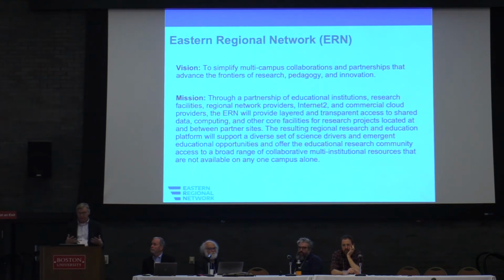So through partnerships, educational institutions, research facilities, regional network providers, Internet2, commercial cloud providers, other groups within the area, how do we work together? And so we're trying to come up with a layered and transparent access to shared data, computing, and other core facilities. So the way we think of it is, as we build out these solutions, it's really cloud infrastructure, campus-level cloud infrastructure. So bare metal, virtualization, containerization, close to the instruments, close to the support teams, and plays an incredibly significant role in advancing the research.